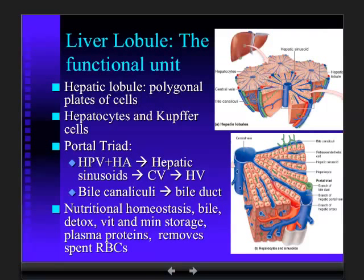And guess where the central vein goes eventually? To the hepatic vein. There you go. So there you see it. This is a branch of the hepatic portal vein going in, and this is a branch of the hepatic artery. So as I told you on Thursday, everything that happens gross anatomically is now happening at the microscopic anatomy level, at the level of each lobule.